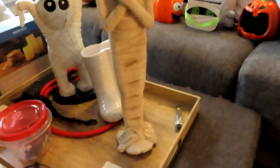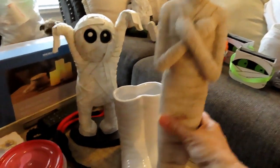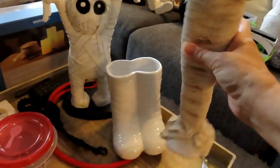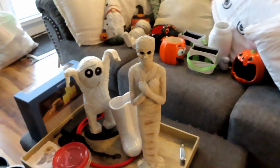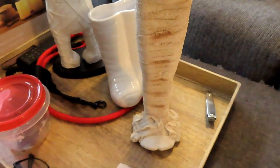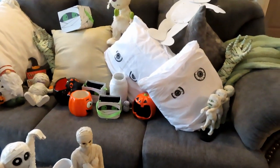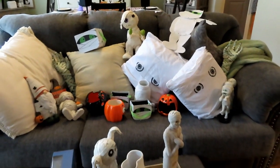This, I got it at Home Goods a couple of years ago. August 2020 for $14.99. I really am upset with myself that I didn't pick up more because he is just fabulous. They had more that year. Haven't seen them since. Devastated. Anyway, so this is the mummy room.